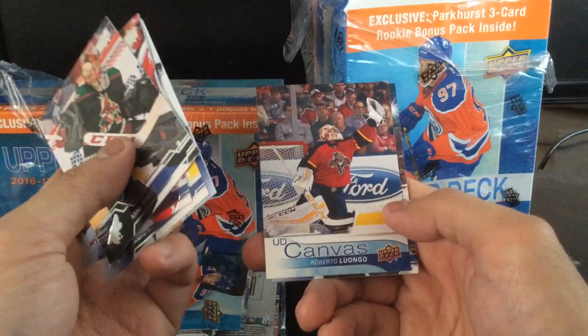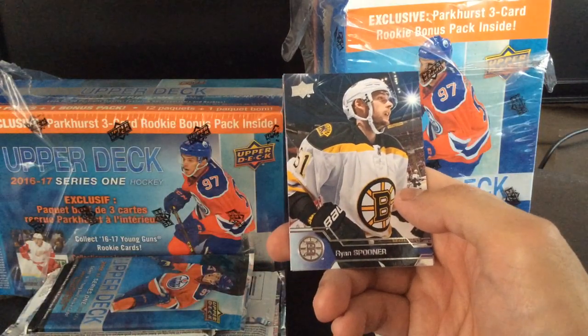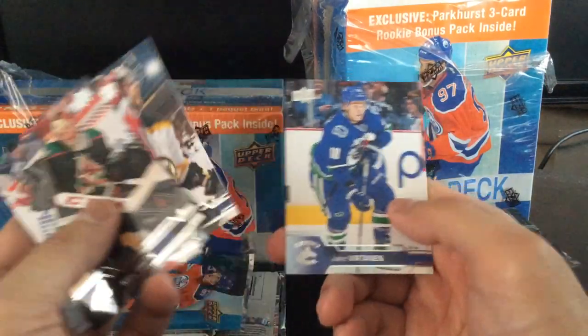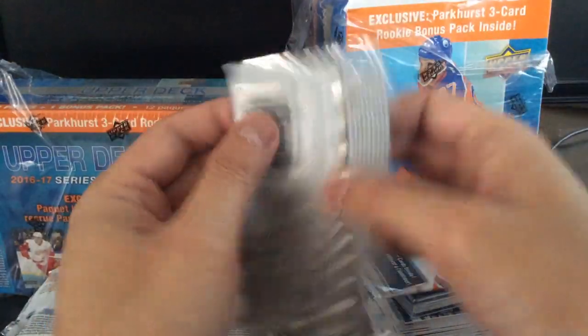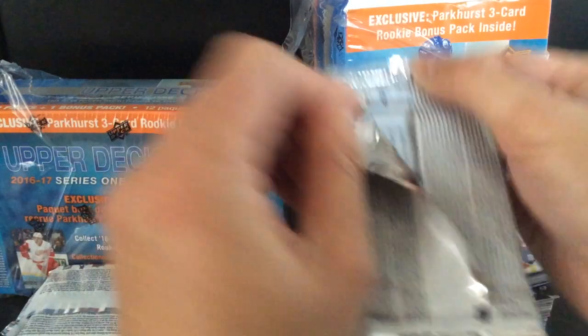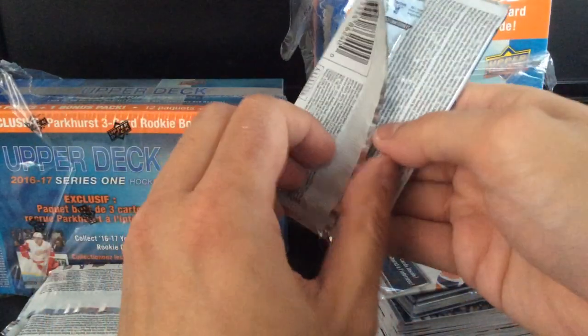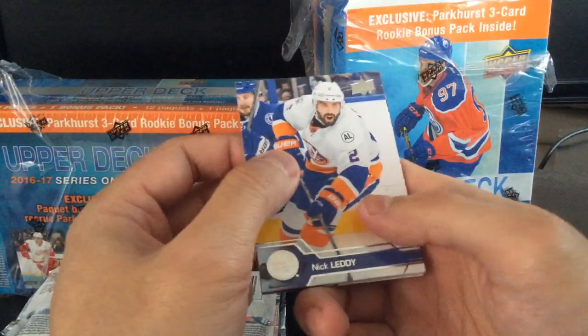Canvas Roberto Luongo. So that's oddly enough a double. Like the first hobby pack I ever got, that's what I ended up getting. At least with canvas, there are no base packs, right? But there's only like one hit or whatnot. So let's see what we got here.